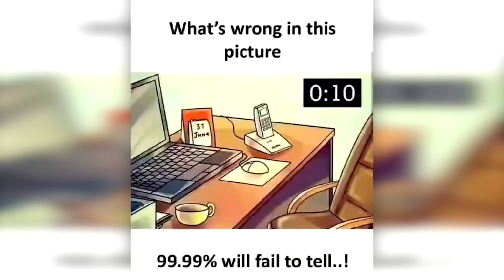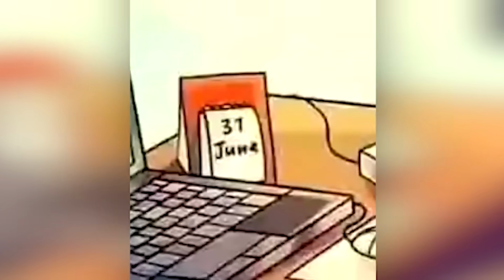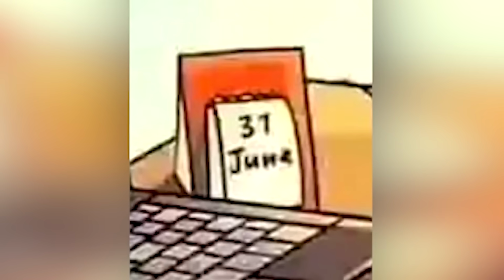Alright, so look at this calendar. It says the date that doesn't even exist. It says the 37th of June, but there's only 30 days in June.